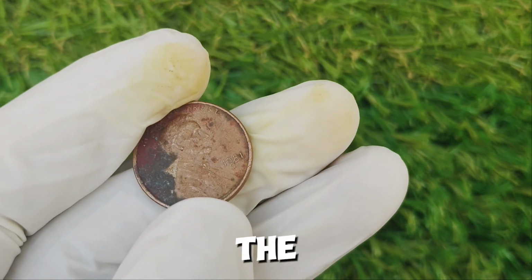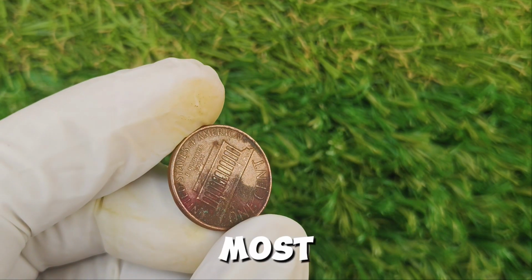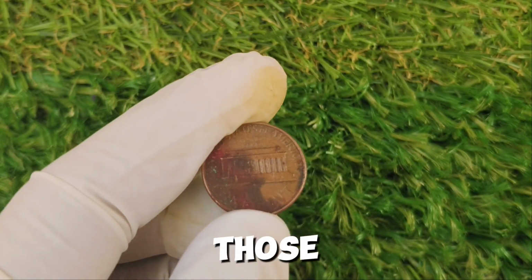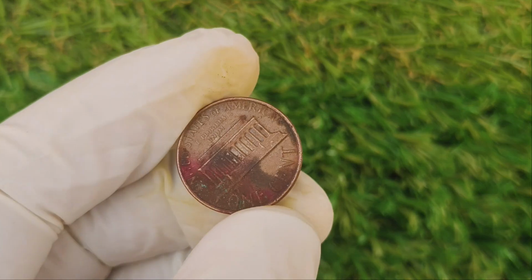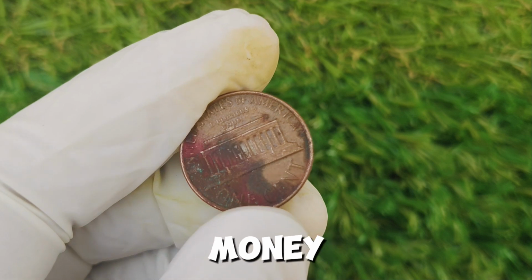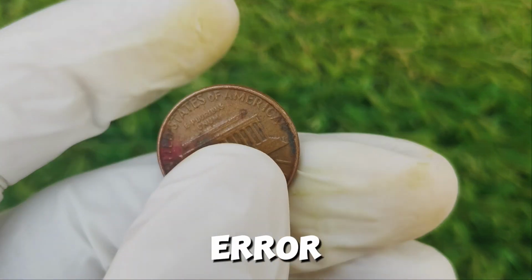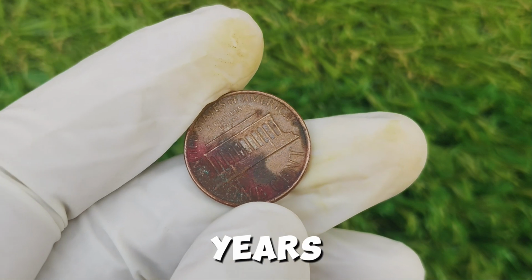So, what about the $555 million? It turns out that the most valuable 1981 pennies are those that have some very rare errors. Let's talk about these error coins, because this is where the serious money comes into play. The 1981 penny is known to have some fascinating error coins that have been discovered over the years.